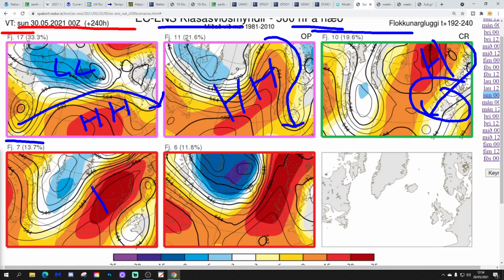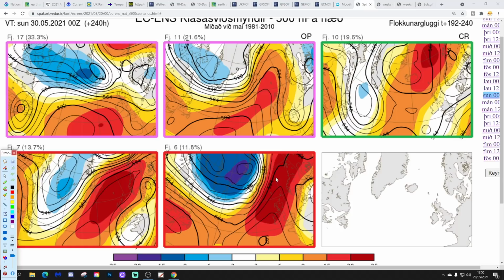7 just here, again high pressure to the north, winds in from the east, a little bit of lower pressure though to the south. And 6 just here. This is probably the driest option. This has high pressure more or less over top of the country, which should be completely dry. So the devil is in the detail as to where that high pressure is sitting exactly as to whether we settle things down next week.